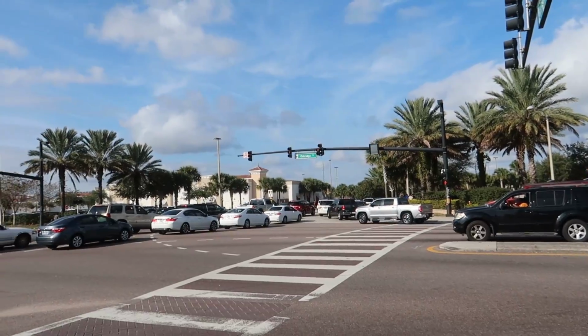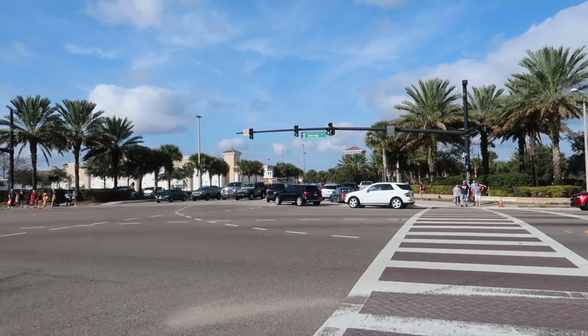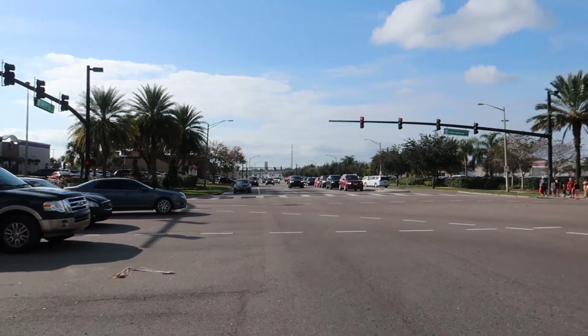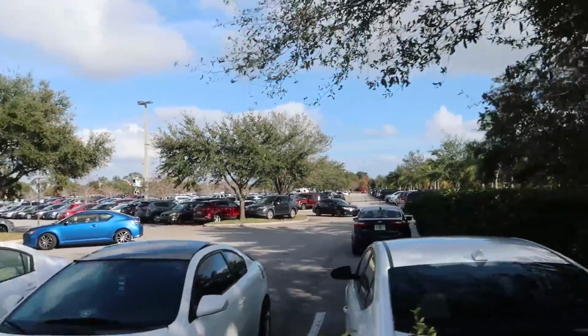So you can already see some of the traffic just trying to get into the shopping center. It's backed up out into the middle of the intersection here. We got to make the mad dash across the street, hopefully not get hit by any number of these cars that are coming right for us. So after you get across the street with all that traffic, you still got to find a parking spot. Doesn't look like there's many.